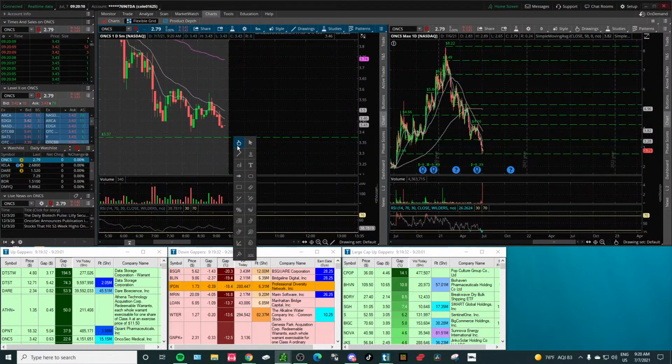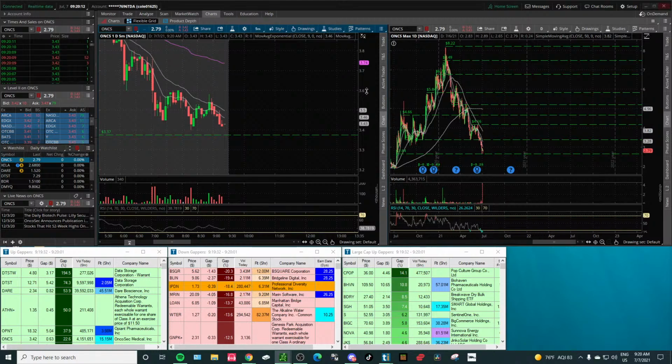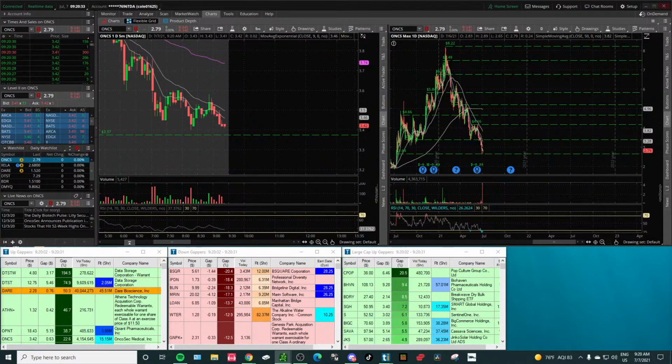I'm actually looking for the move back up to VWAP. I think this is very, very possible. This is going to absolutely run. I'm going to get in at 3.45. I'm gonna have a limit, and I'm gonna get around 80 shares. That's what I'm gonna go with, around 80 shares for the small account.